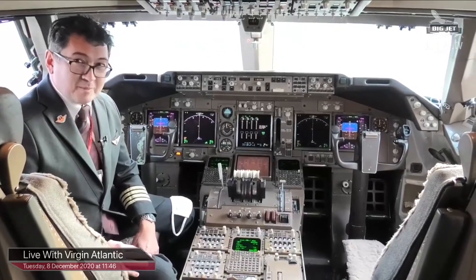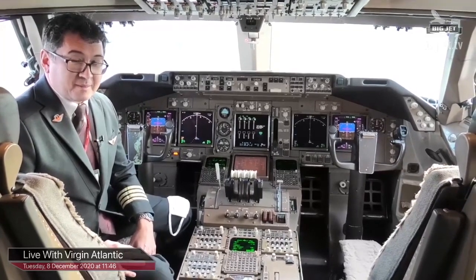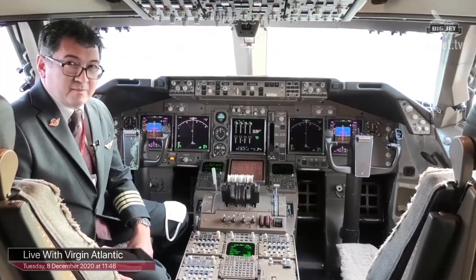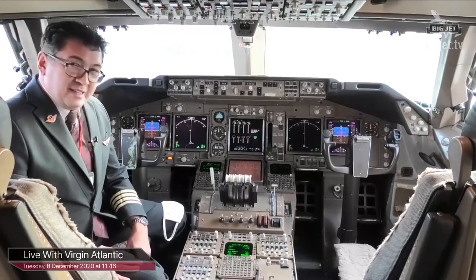It's really sad, but you'd be emotionally attached to an aircraft like this if you're in any way into aviation, regardless of how old you are as well. Obviously, the older you get, the more sentimental it is.